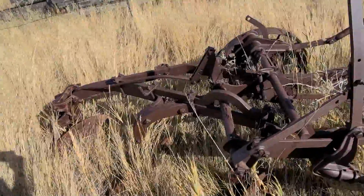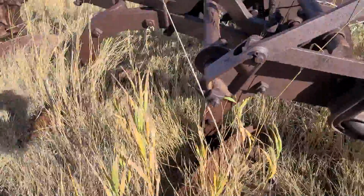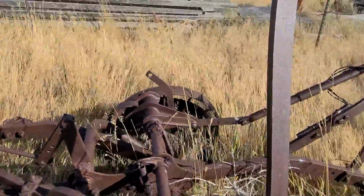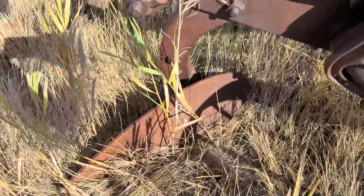Oh, look at this. This is a plow. You got the mold boards down there. That is so cool. Let me get some of this grass out of the way. Yeah, look at that. Cool mold boards down there. That is fantastic.